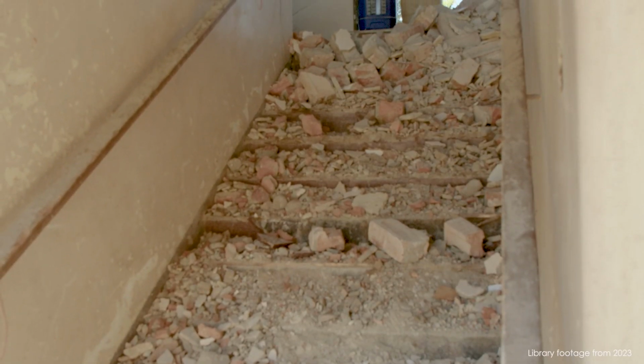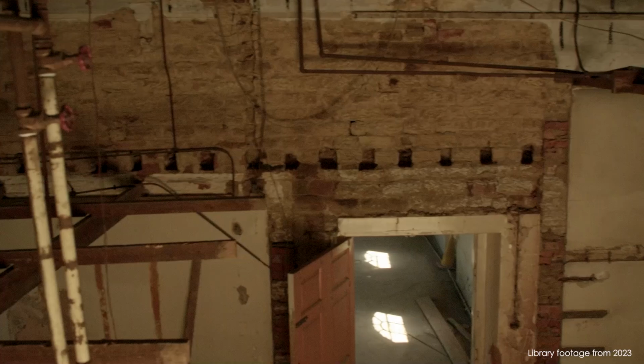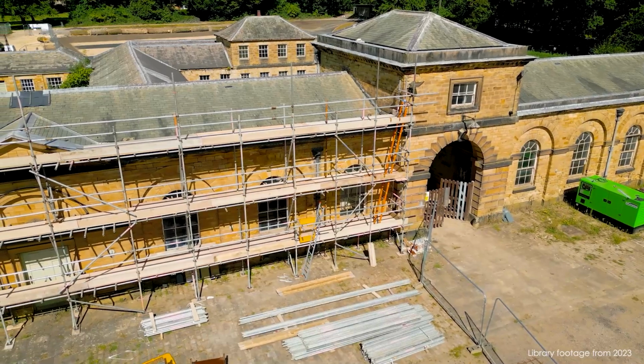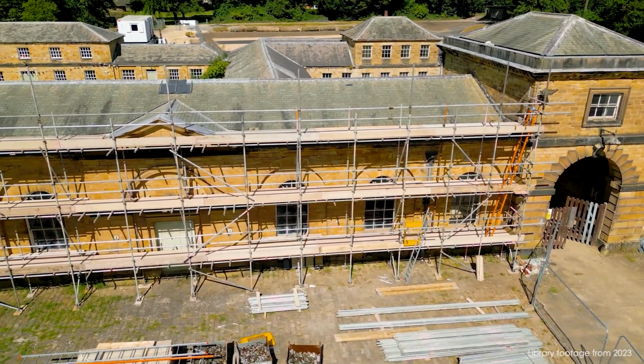In part 1 of our November Stables update video, we're looking at the parts of the site that we've been working on recently that will ultimately be accessible to the public. All of these buildings have a specific role to play, which is very different to the role they were originally built for.